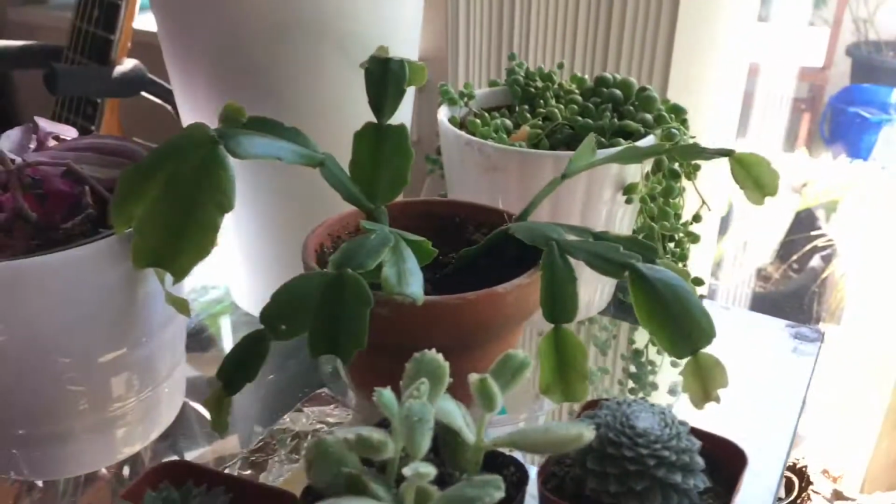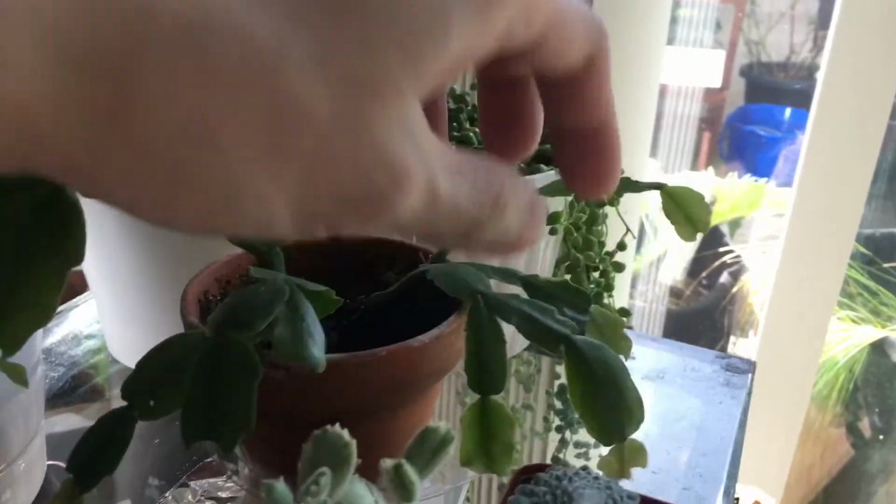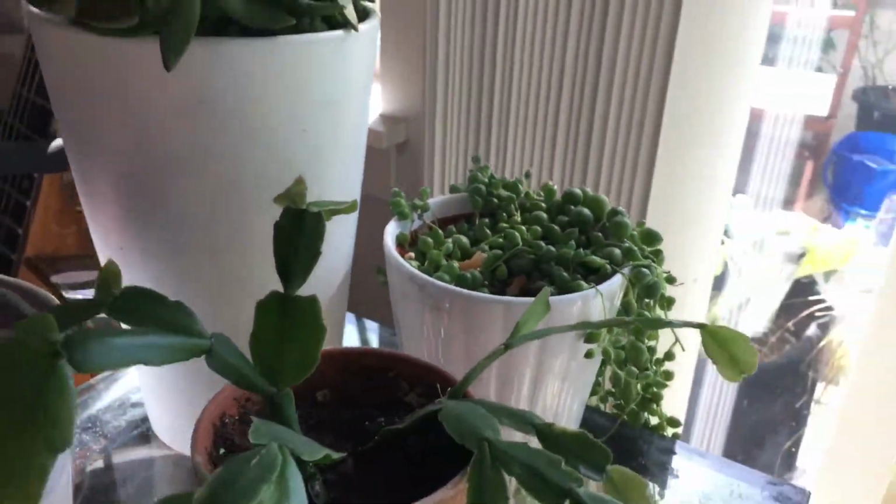And this guy, this orchid, you can see a tiny new growth underneath. I think I showed you last week. There's a new leaf coming up. So we're gonna see it pretty soon. Here we have the Easter cactus. You can see the new leaf is getting greener and bigger. String of pearls are looking fine. Not seeing too much change.